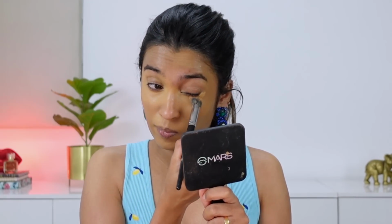This has really good coverage. It's like medium high coverage, and it looks again like a high-end concealer when you apply it, when you blend it. There are not a lot of shades, but they have pretty decent shade options, and mostly something that is more warm toned in my opinion. And I have this one in the shade, I think MN20. I'm not sure of the shade that I have in this one.